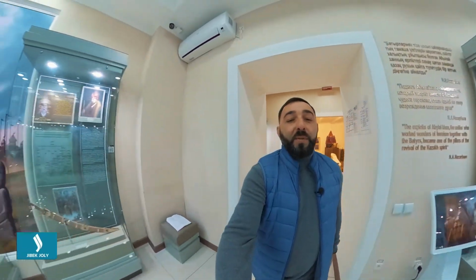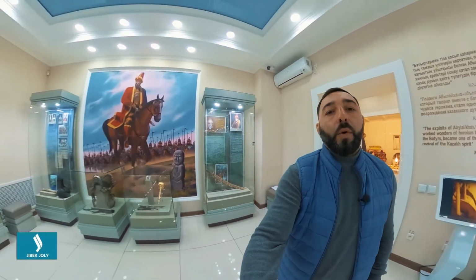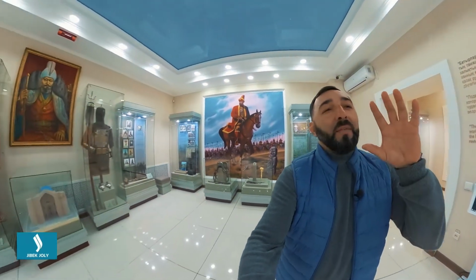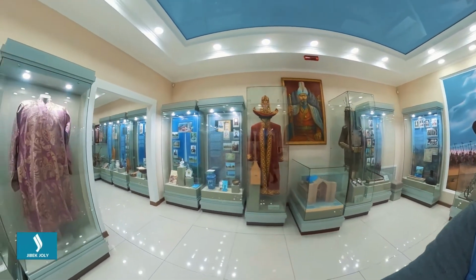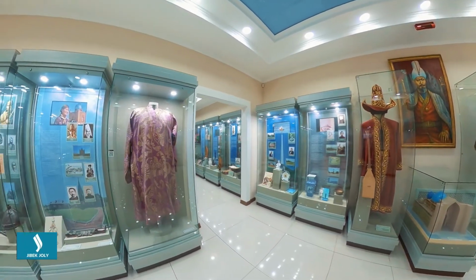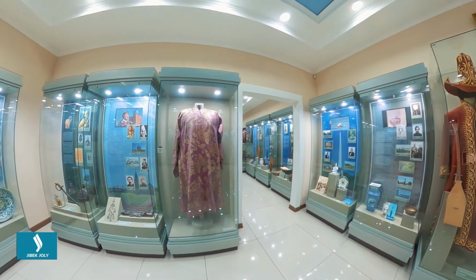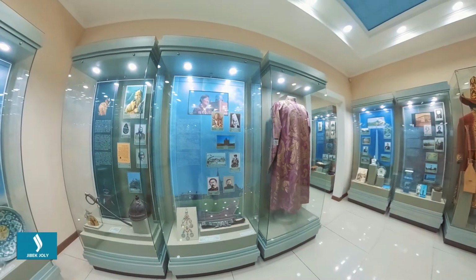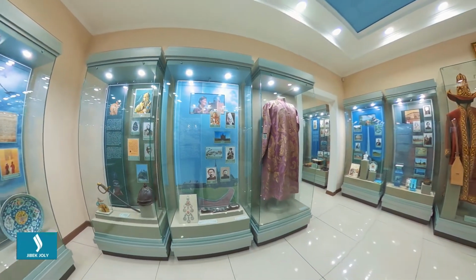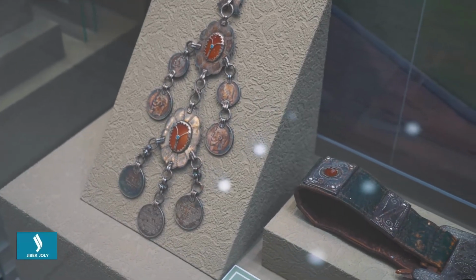In this hall, everything is dedicated to the great ruler of the Kazakh people, Abulay Khan. Look how the clothes of the society elite looked like 200 years ago. In front of you is a gold-embroidered chapan of the grandson of Abulay Khan, Shungiz Wali Khan. And here are the valuable jewelry of the niece of the great Kazakh ethnographer, Shokan Wali Khanov.